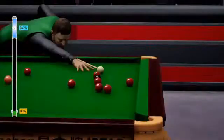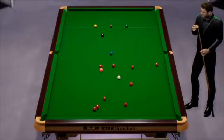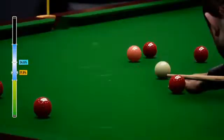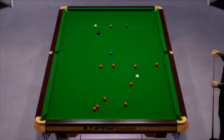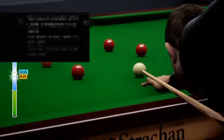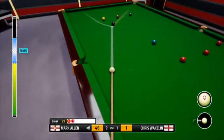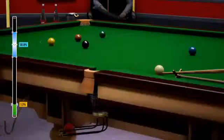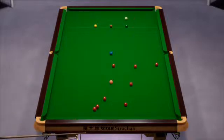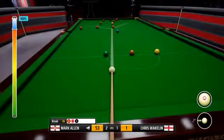21. This is no gimme. Beautiful pot. Just look at that for a positional shot. Superb. 22. Very nicely done. 28. 29. Well, he's looking at potting this into the right corner pocket. 36. He'll play this with plenty of power.